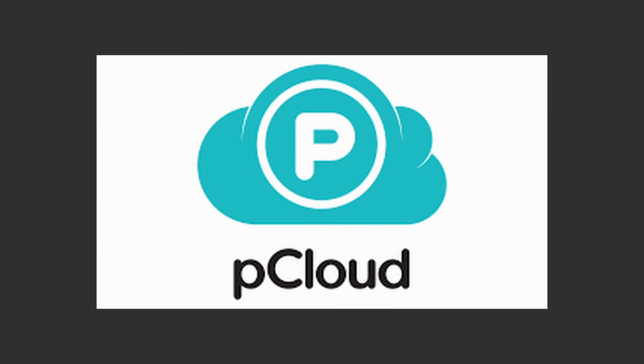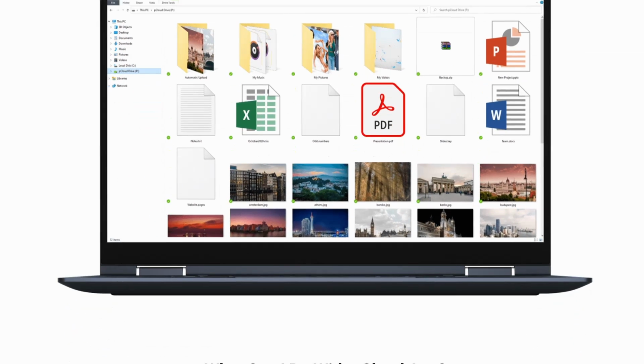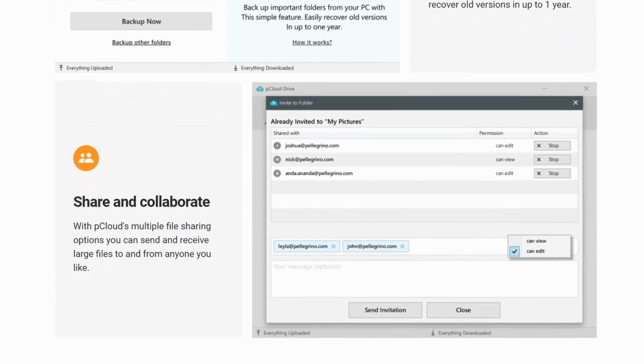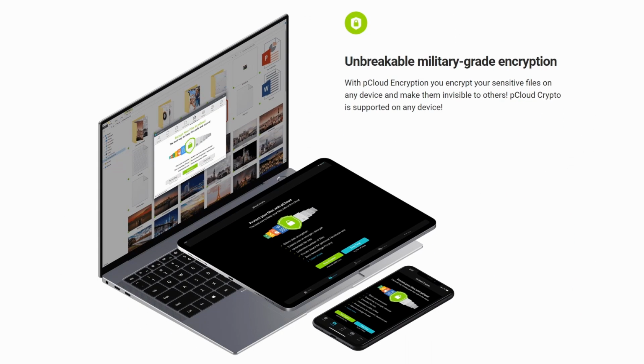The next service is called pCloud. Although it may not be a name most people are familiar with, it has gained popularity in recent years. One of those reasons is that you can get up to 10 gigabytes of free storage. They too have apps for desktops, mobile devices, and the web, which includes keeping files updated in real time.